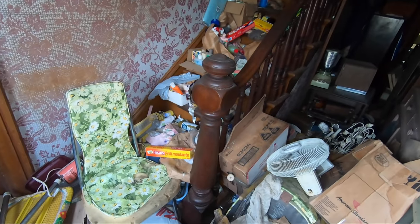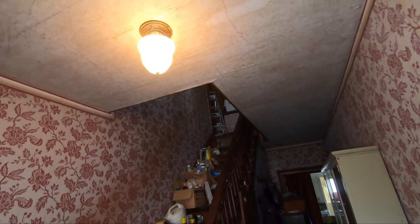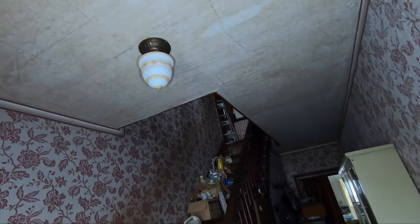Stairs are just cluttered with stuff to get upstairs. Power. Oh my God, guys, the lights work in this house. Holy shit. There's an old blender over there.